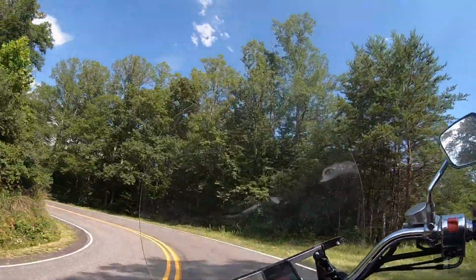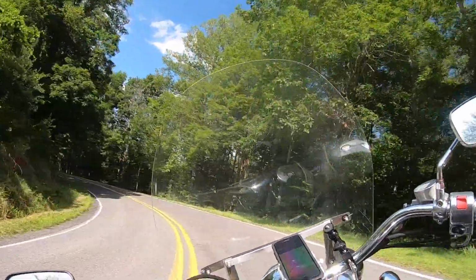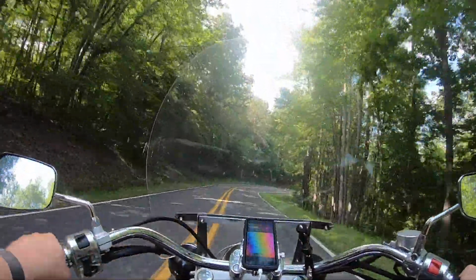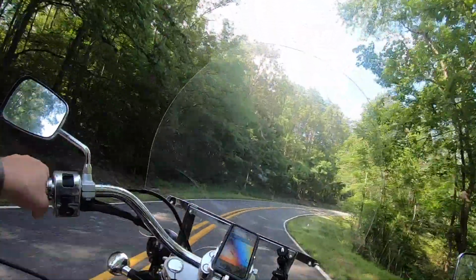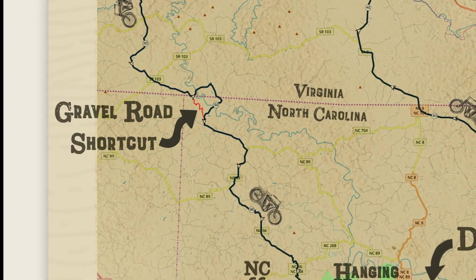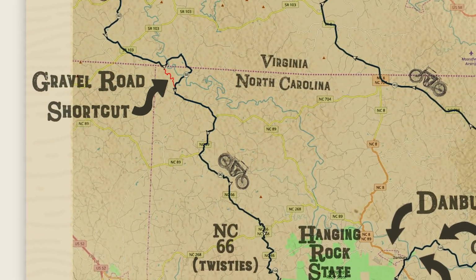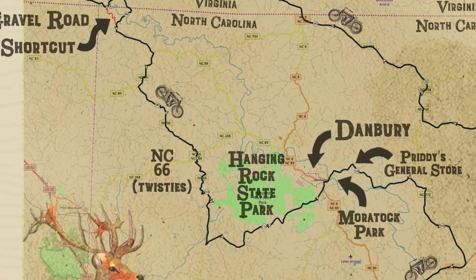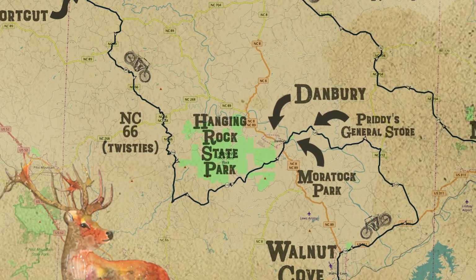After traveling past Hanging Rock State Park, you will find yourself on the edge of Danbury. Here, you can stop at Mooratock Park and see the old iron furnace or soak your feet for a while in the Dan River. Now, once you're reinvigorated, continue through the park on Shepherd Mill Road until you get to the turn onto Pitzer Road.